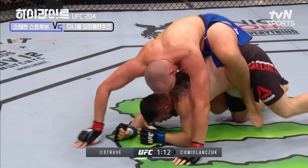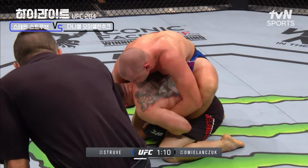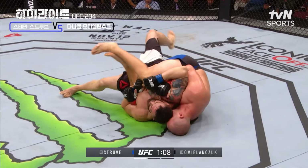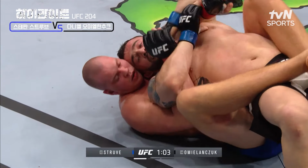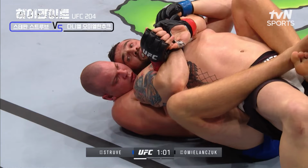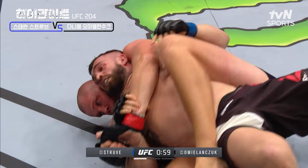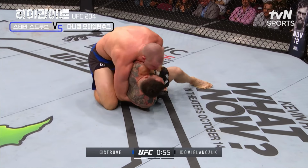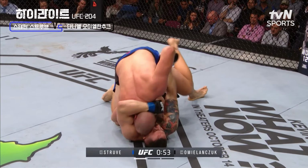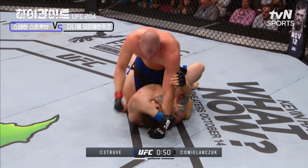And now he's got a hook in. Lost it for a moment. Trying to get back. Excellent job floating here, maintaining top position. Lanchuk in a really bad spot with a minute left in the round. Five of his 16 submission wins have been by rear naked choke. Final minute of the round. And back to the mount.